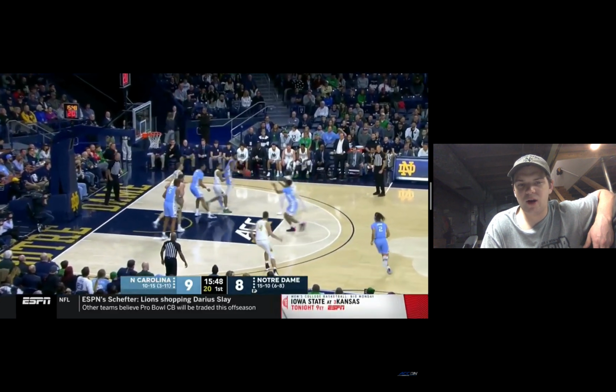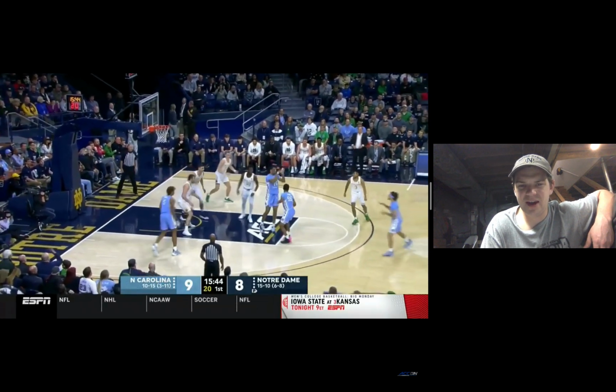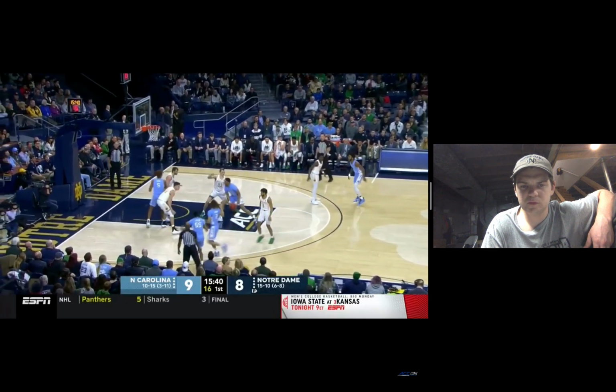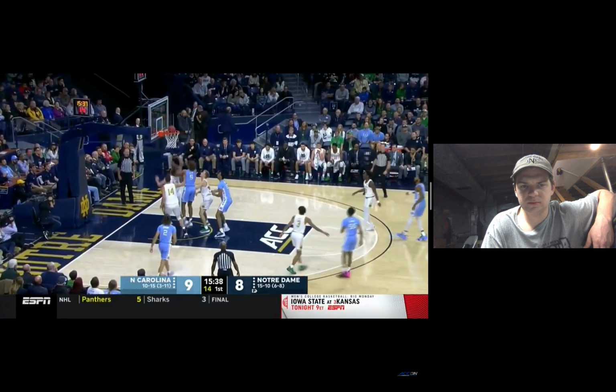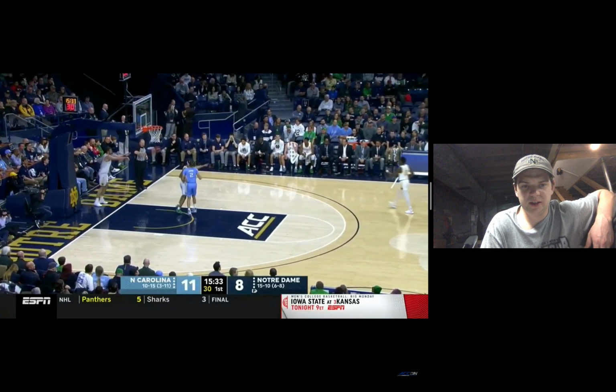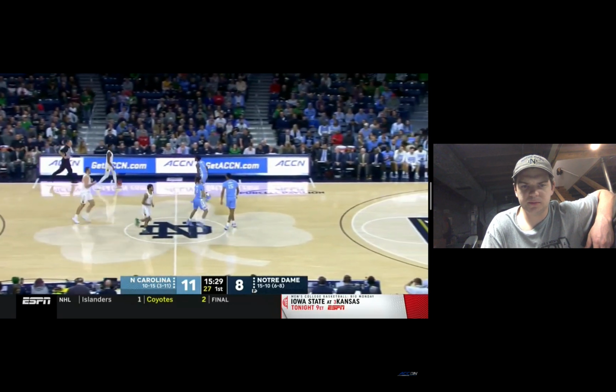So that three's a little bit rushed. I think it caught back rim. Kind of looked off balance in that shot. He kind of faded away at the end. Let's see what he does here. So he's in Prentice Hubb's grill. I like that full court pressure. I like when guards do that.